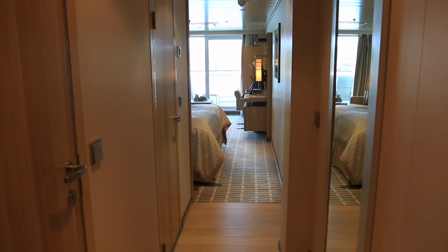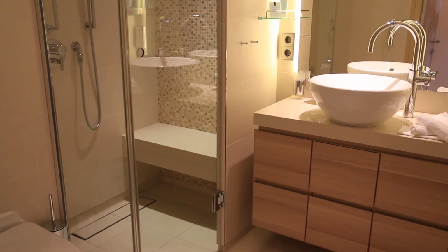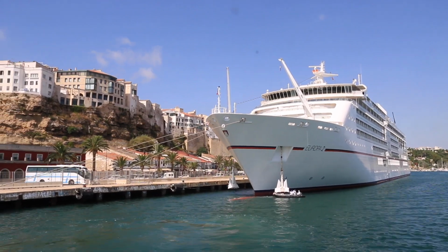It's very plush, nice big walk-in cupboard, and a great bathroom which has both a bath and a shower. So all of the accommodation on board is very spacious, and particularly spacious considering it's a relatively small ship.